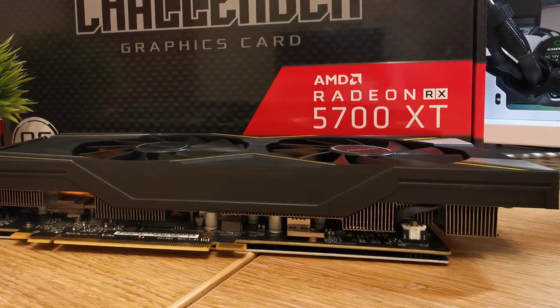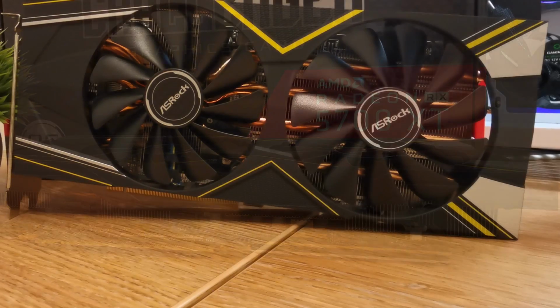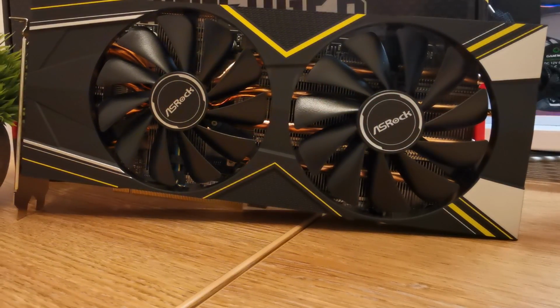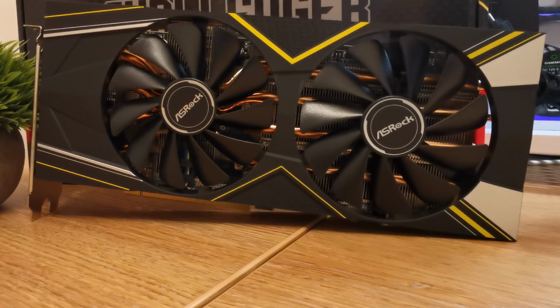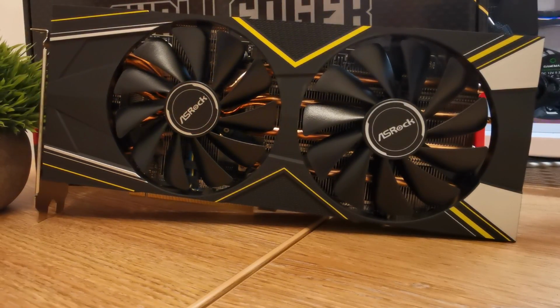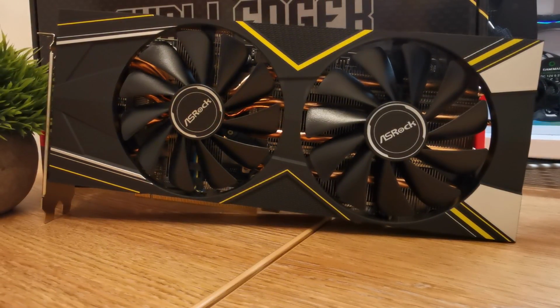A 25 to 30% performance bump on a GPU half the size is nothing to be snuffed at. But this video today, it's not about raw FPS numbers. No, today I wanted to talk about the Challenger in particular, and my experiences so far with Navi as a whole.